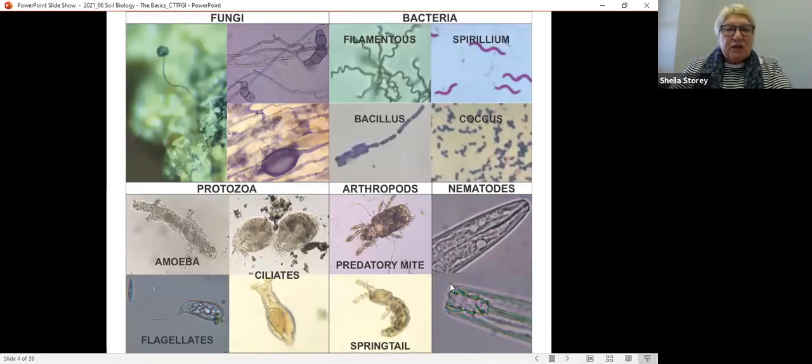To show you pictures from the microscope, at the top is the fungi and bacteria. The fungi on the top left-hand, the bacteria on the top right-hand. You can say we've just got odd ones which we've taken photographs of or got from the web, just to give you some examples, so it's a huge variation. The bottom left-hand side is the protozoa, the amoeba, the ciliates, and they're lovely to watch under the microscope. I can show you a video now. They move around at great speed.